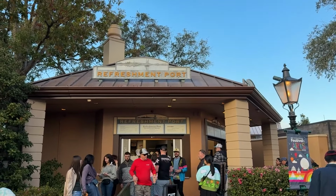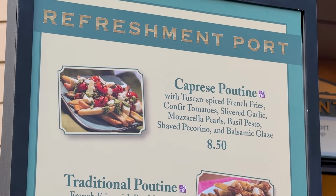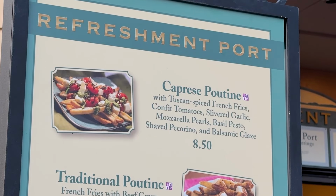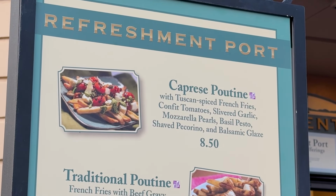Want to quickly show you, next is Refreshment Port, and they do have a festival offering. They're serving a caprese poutine with Tuscan spice french fries, tomatoes, slivered garlic, mozzarella pearls, basil pesto, shaved pecorino, and balsamic glaze.